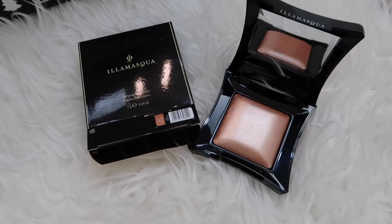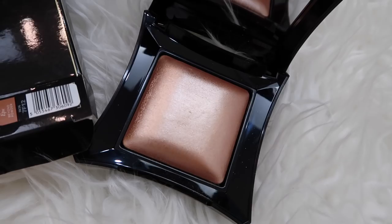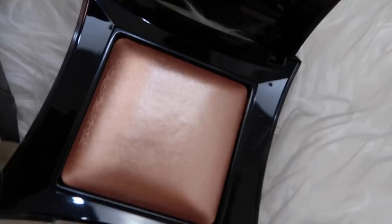Then I got one of my absolute favorite highlighters. This is Epic by Illamasqua. This highlighter is so beautiful on. It's got like a gorgeous champagne undertone to it, so this is beautiful on your face and also on your body. It's so, so nice.